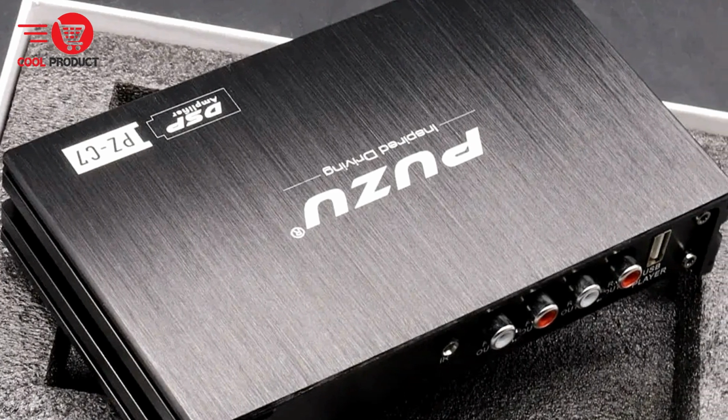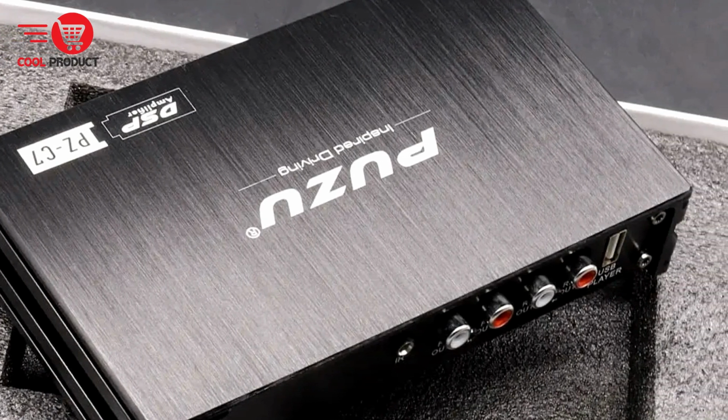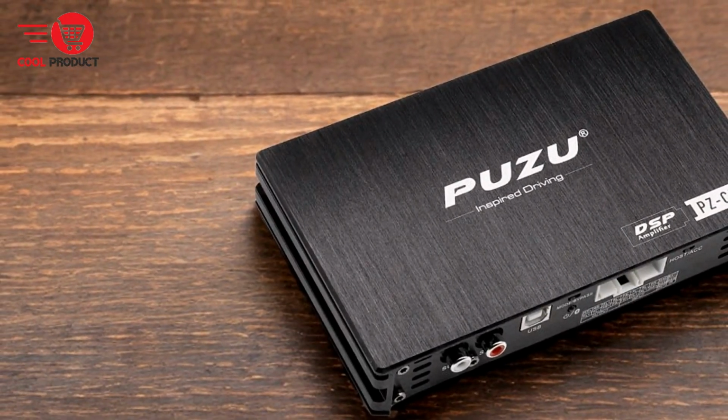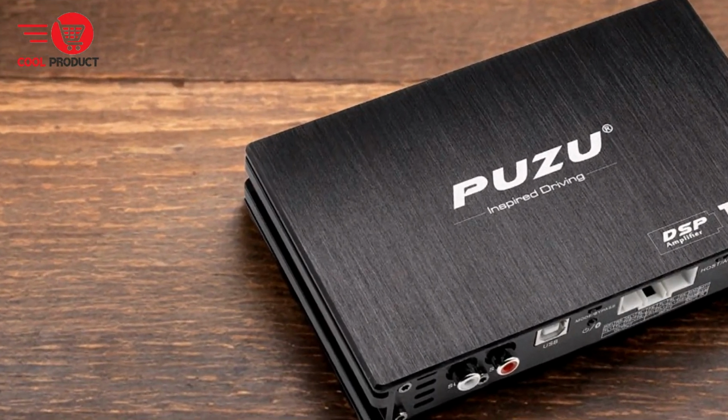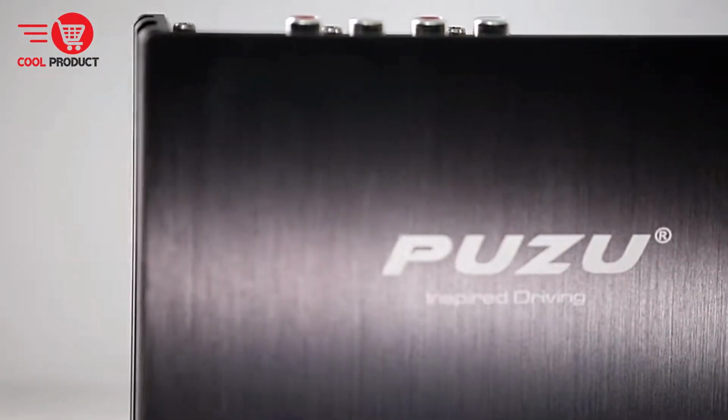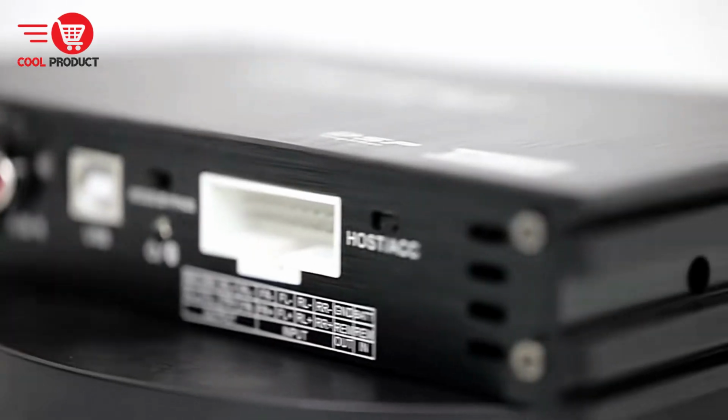Advanced 15-band EQ system. The PZ-C7 features a sophisticated 15-band EQ with floating-point high-precision tuning, allowing precise adjustment of audio frequencies across a wide spectrum. This ensures optimal sound quality tailored to your preferences.